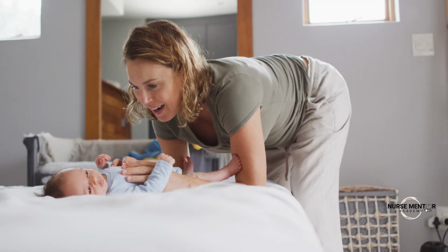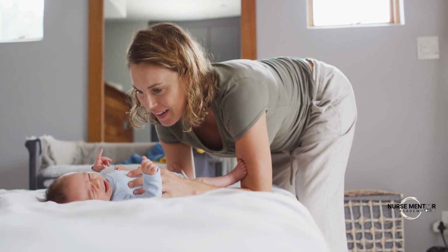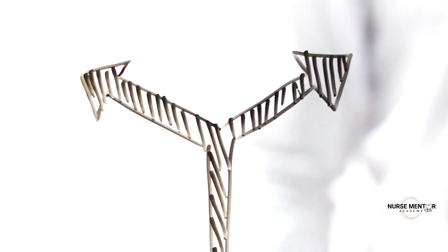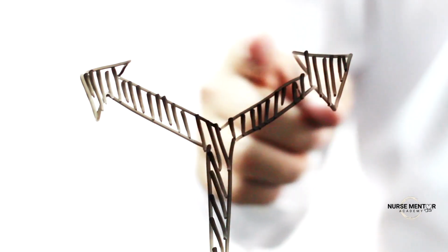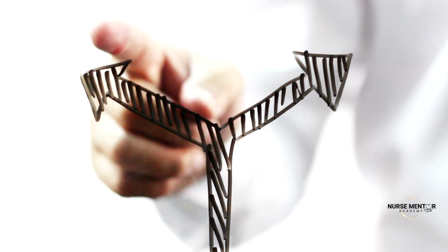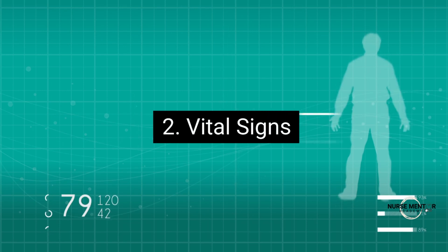The video resonated with the parents, who immediately thanked me and agreed to administer the vitamin K injection to the baby. The lesson here is that education is robust, and sometimes nurses need alternative options to get the information across to the patients. Number 2, vital signs monitoring and interpretation.